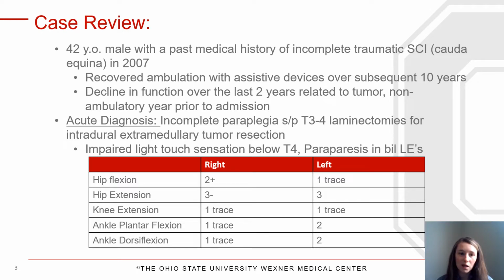The participant for this case study was a 42-year-old male with a past medical history of incomplete traumatic spinal cord injury at the cauda equina level in 2007. He since then had recovered ambulation with various assistive devices for the following 10 years. However, in the last 2 years, he demonstrated a decline in function and then became no longer ambulatory just before admission. His acute diagnosis, when I saw him in the inpatient rehab facility, was incomplete paraplegia at the T3, T4 level, and he'd had laminectomies for removal of an intradural extramedullary tumor.